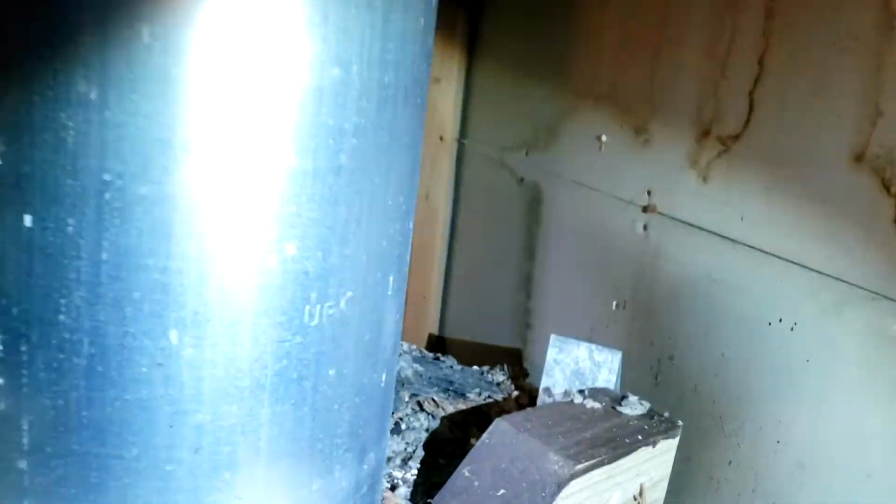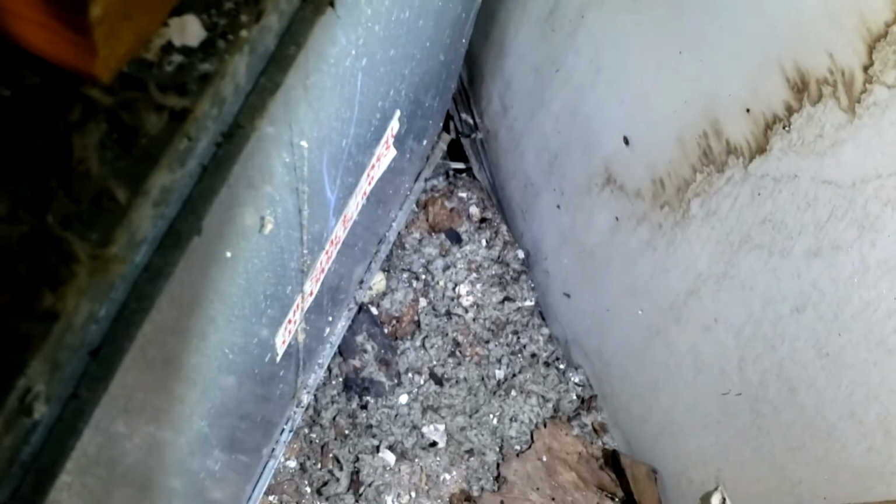And also, just to double check and make sure it ain't leaking, which I don't think it is. Yeah, there's no more leaking in here now. I just got to get the shop back over here and clean all this up. You can see right down there just how bad it got damaged from the roof leaking.